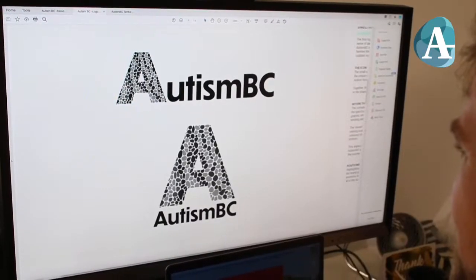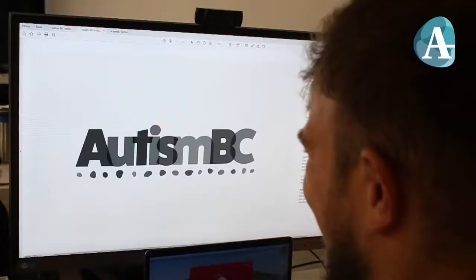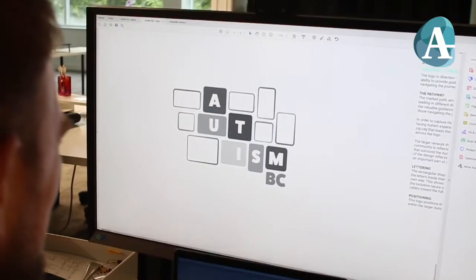We ended up going with the diversity and the mosaic style. And so from there we built out 4 logo illustrations. All of them pertain to the idea of diversity and inclusion, but ultimately we ended up going with the one that still pulled on those 3 pillars: the idea of inclusion and diversity, the idea of the journey, and the idea of AutismBC becoming the sort of central hub to bring the community together.